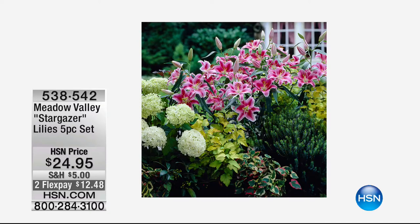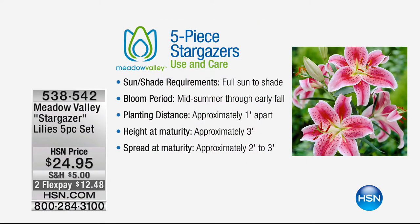I love the idea of flowers. I love the idea of perennials. I'd love them to come back year after year, but I don't want to do a lot of work. I don't have time to baby them. Well, they have created an entire line exclusively here at HSN, which is all about getting great results, but make it as easy as possible.